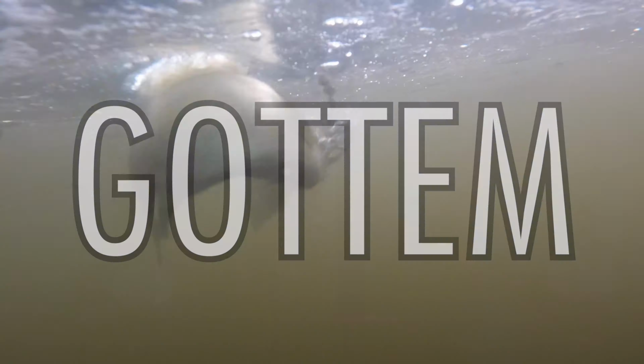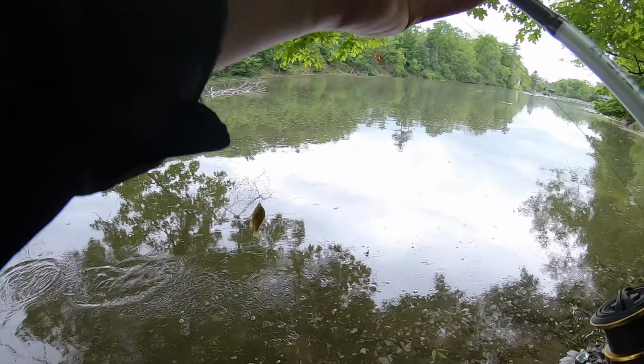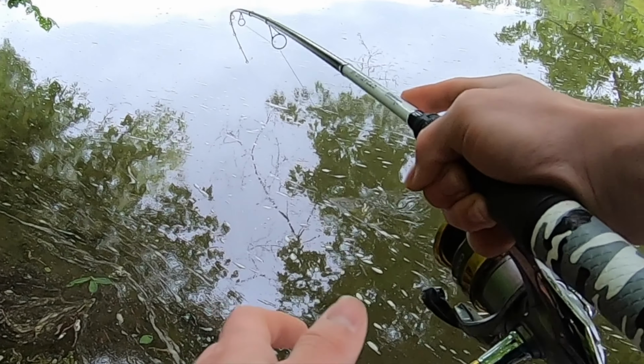There we go, got him. This time we got a bluegill. Got him. That time we crushed him. There we go, got him. What do we got here? Bluegill. Oh, got him. Nice, finally a rock bass.